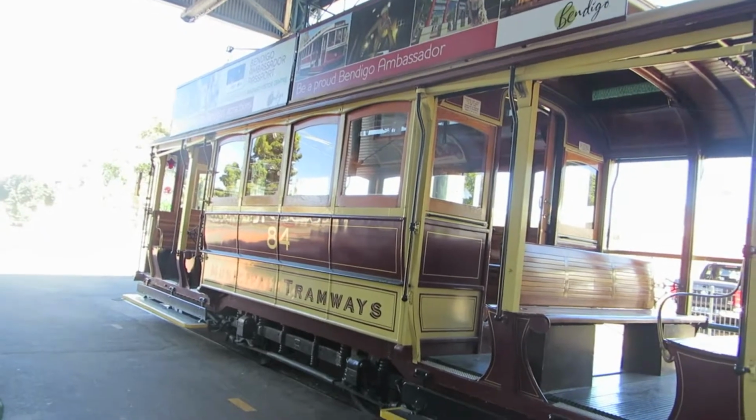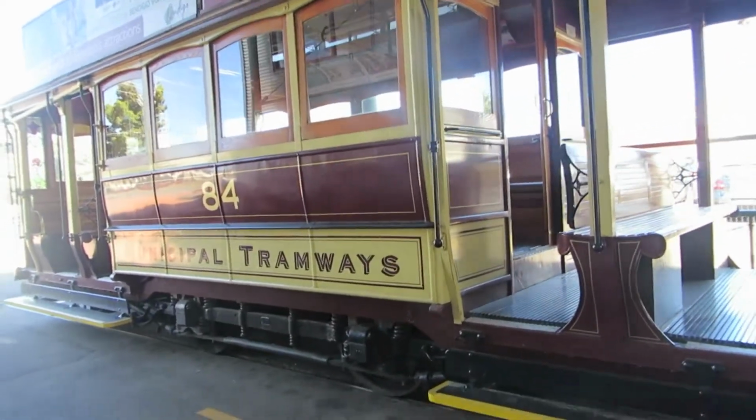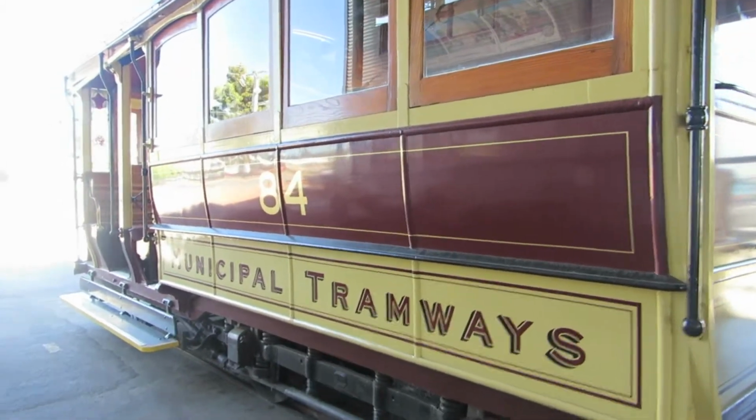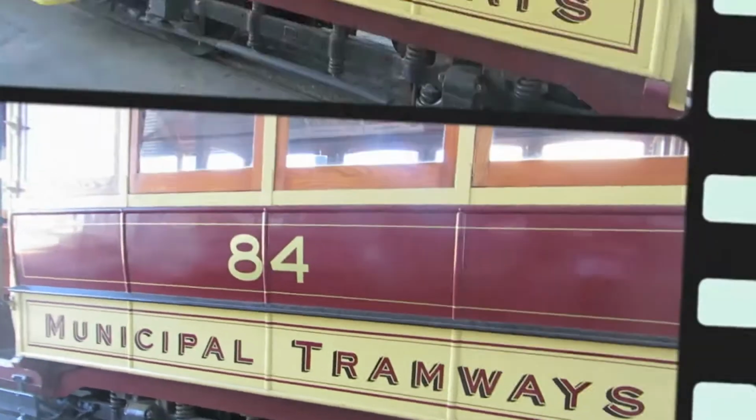Day one of our tour, it's the afternoon. We've hit the tour running. We've arrived, we're going to go on our tram ride, we're going to have a look at our gold mining exploration, we're going to pan for some gold as well, and hopefully we'll make millions.